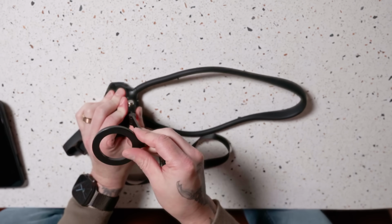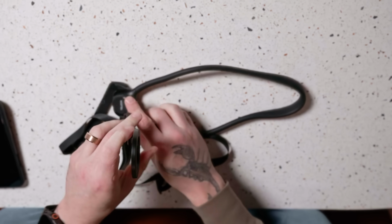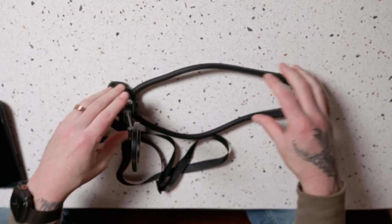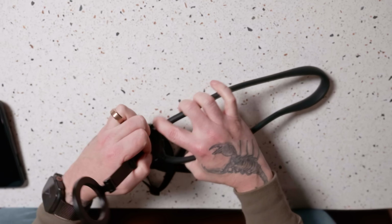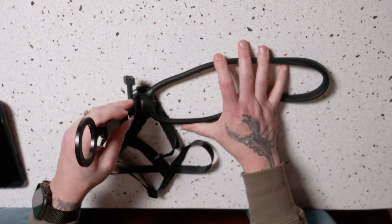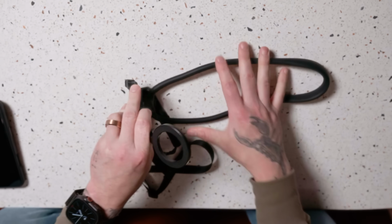Also, you get tons of extension with this mount right here, so you can do top down basically while it's on your neck, and this part rotates, so if you wanted to film your face for whatever reason, you could, just by rotating it like that.